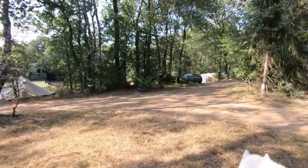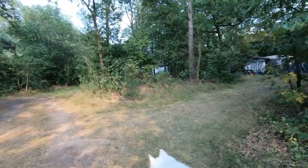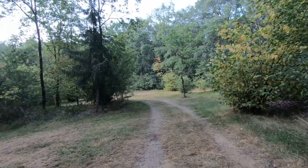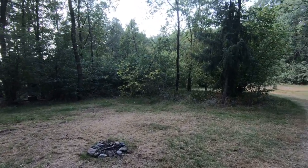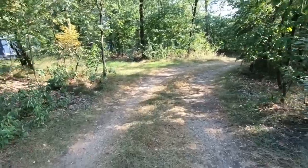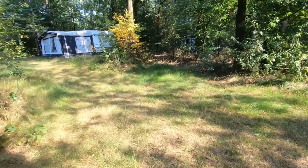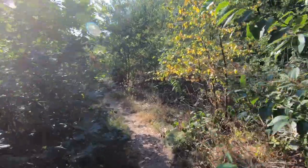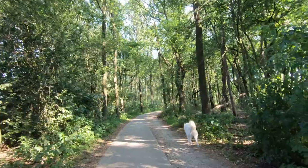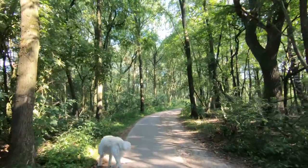With 55 pitches, this campsite isn't exactly small. But these pitches are beautiful, large, have a lot of privacy and shade, and a fireplace. It looks out here, everybody can create his own little piece of paradise. And again, Germany is not far away. He's in the Netherlands. Uh-oh, and now he's in Germany.